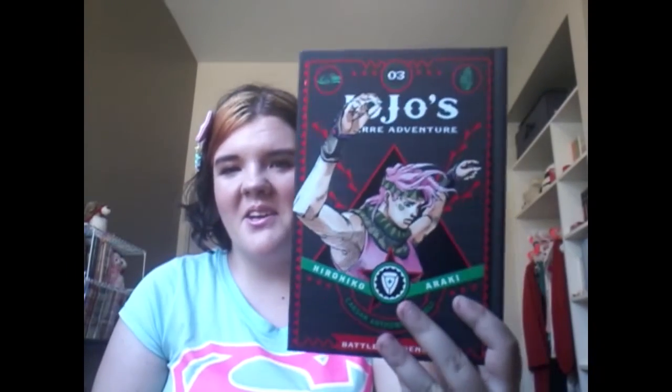Obviously it's supposed to mimic like a crucifix, and given what happens in this volume, it's very fitting. I love the shine. It's pretty. And I like how his hand comes up over the title. I think that's really cool and neato. So, yeah. They've been doing a great job with these.